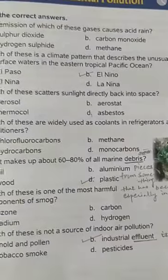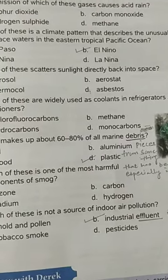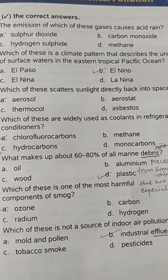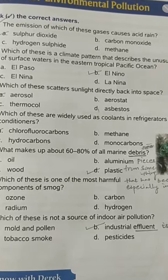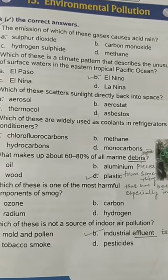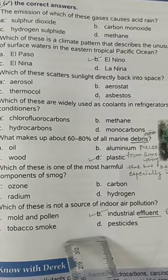Then comes the chapter Environmental Pollution. What do you mean by environmental pollution? Environmental pollutants contain harmful hydrocarbons, carcinogens and other deadly chemicals which cause fatal diseases like cancer. Now, there are four options given to these questions. You have to answer them.